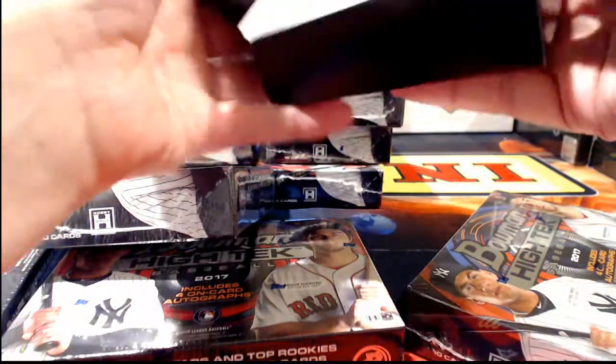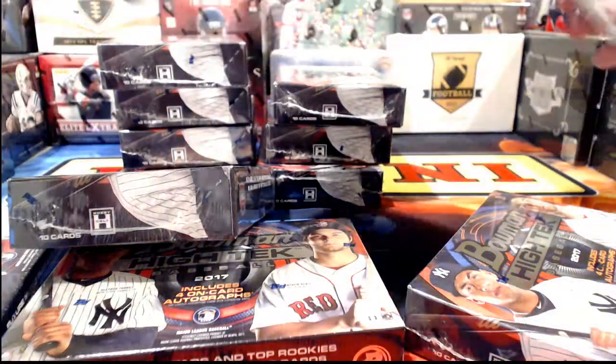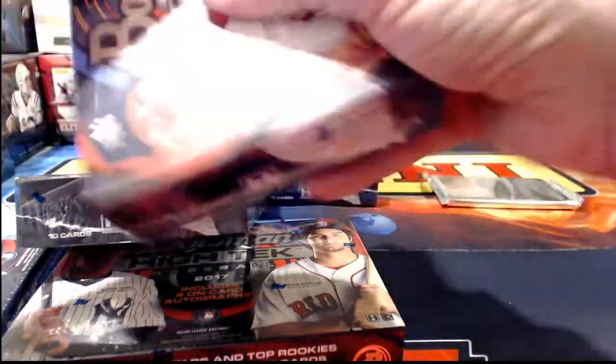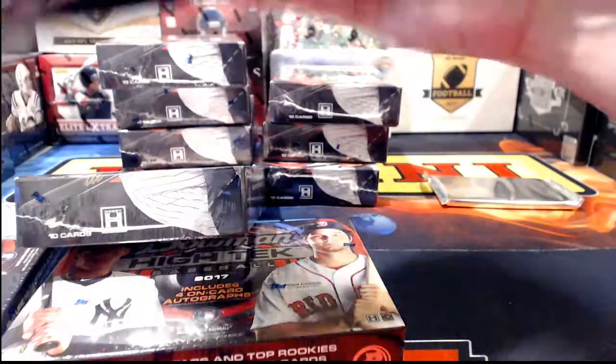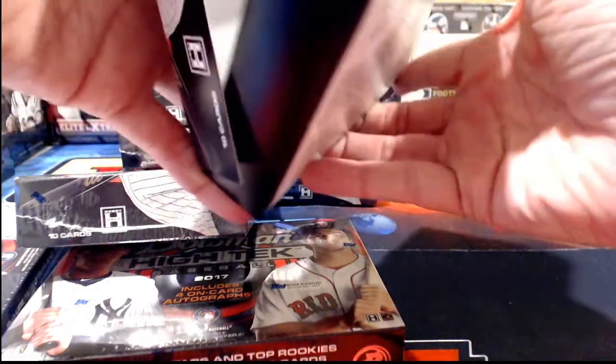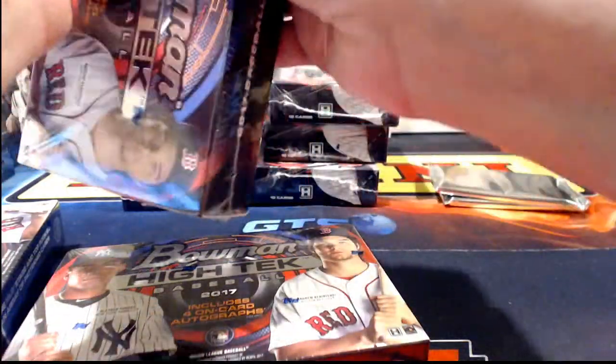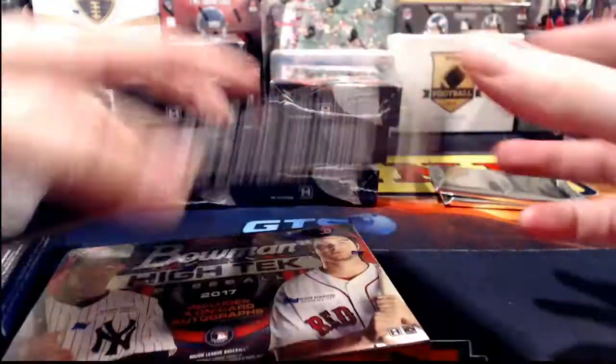Gerald is saying there's somebody else in here that doesn't have anything in this High Tek, that doesn't have any cards at all, or any hits, or any what? Because no one has told me that until right now. So I don't know, but I take your word for it on that, Gerald. Or are you talking about Topps High Tek?